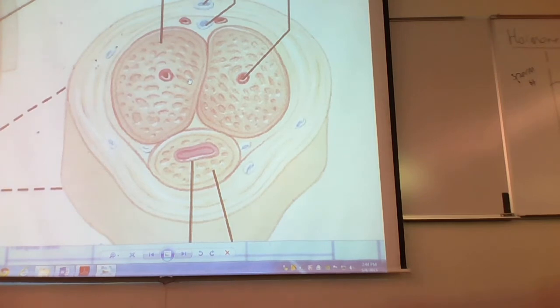Why does the erection stop after ejaculation? What's the physiology? The brain doesn't tell the arteries anymore to open up. So the refractory period is the brain just doesn't care. The arteries don't open, and then nothing happens. It's actually a spinal brain reflex, and the spine and the brain both coordinate erections. So the brain simply stops its role, and the spinal cord doesn't care anymore, basically.